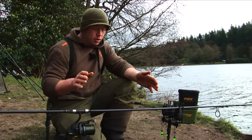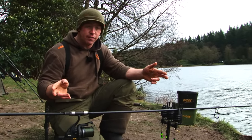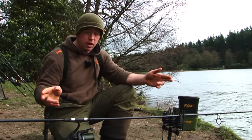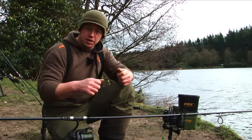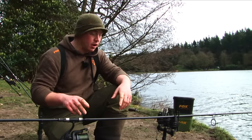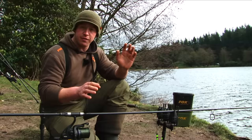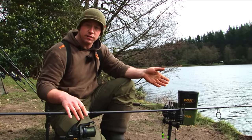Now, with the hook link itself, remember I said that it was important to know the length of your hook length. The length of my hook length is 2 foot. With the kit itself, you add another foot on because of the boom and the stem of the float. So I know that I'm starting at 3 foot. Now I'm catching my fish at 10 foot in 16 foot water.